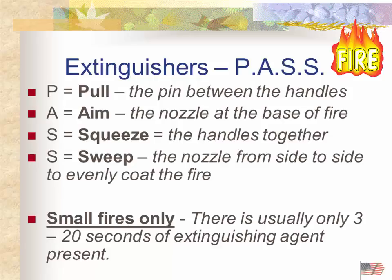Another mnemonic that you should know is PASS. You're going to pull the pin that's between the handles so that you can use the extinguisher, aim the nozzle at the base of the fire, squeeze the handles together, and sweep going from side to side to evenly coat the fire. And this is only on small fires, things that we can put out within a few seconds.